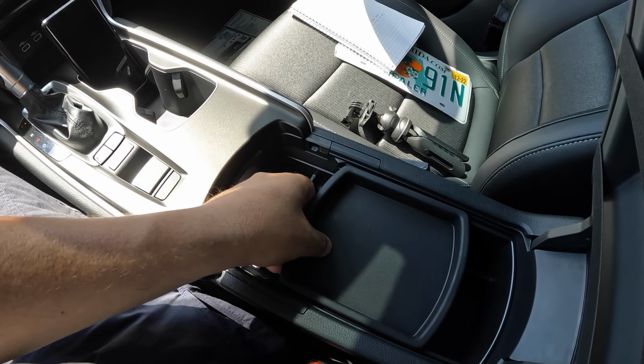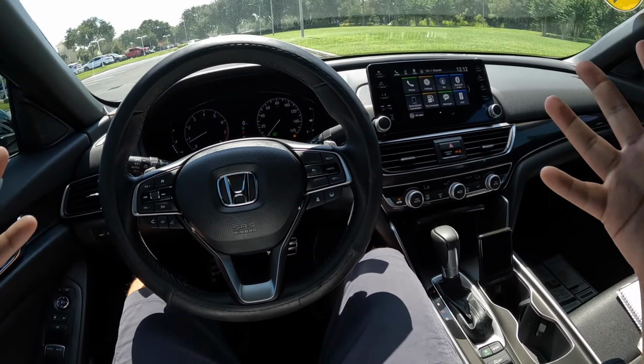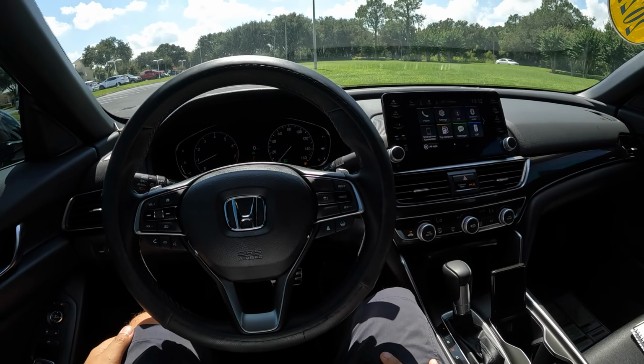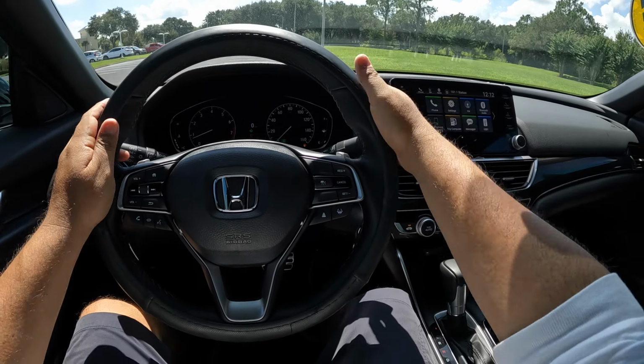You can see, guys, there's a cord there, and you can definitely slide this up a little bit. So really nice the way this is. All very nice ergonomics, and it just feels so nice, this Honda Accord. Fantastic job that Honda has done in terms of ergonomics and the quality of the interior feels.